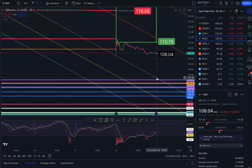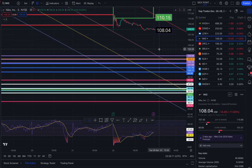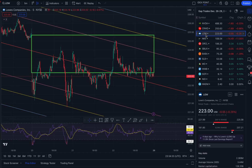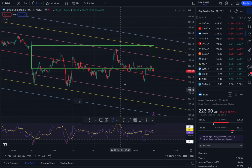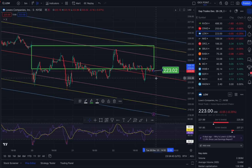To the south side, 103.46. And roughly 99.74, another area of support and resistance that I have tracked. And look at that, another level of support and resistance that I have also tracked, 95.93. And I need to go quickly through these other ones because this is dragging on too long. I want to go fast here. I will clean everything up later with this. I'll just leave that at 223.